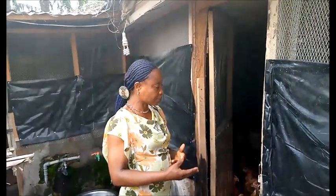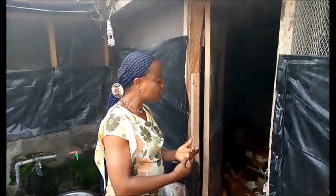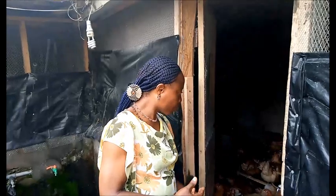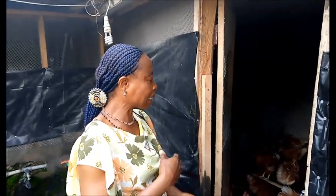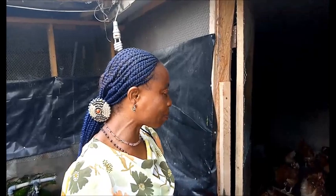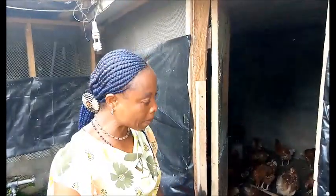Then gradually, you learn to feed them. You know the kinds of feed they can be fed on, like we have the starter mash, the grower's mash, and layers mash if it is layers. But if they are meat producers, the broilers, give the starter mash or finisher mash.